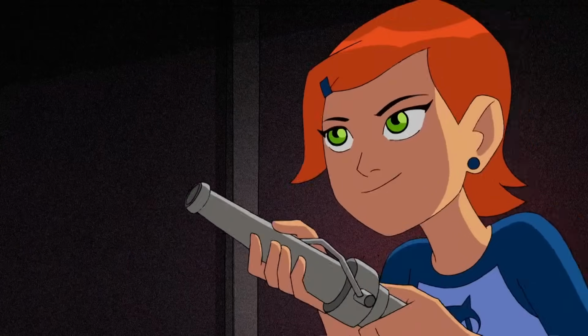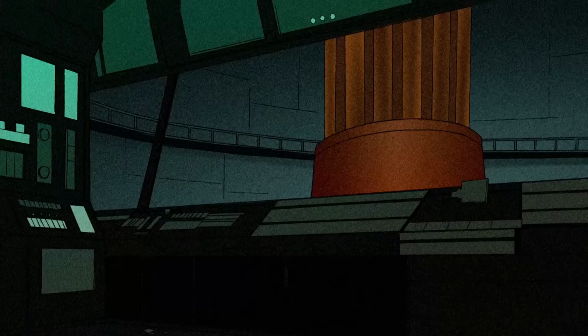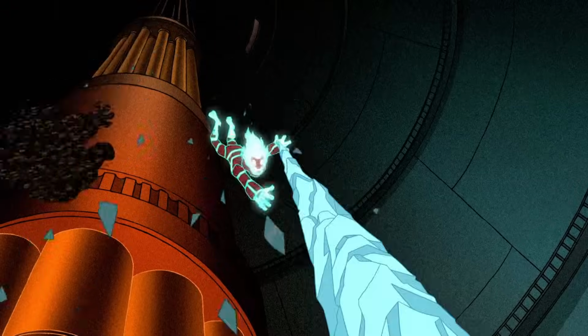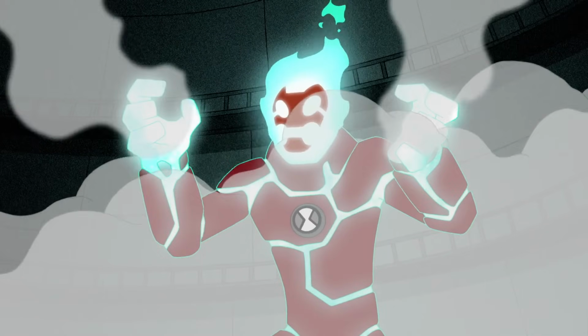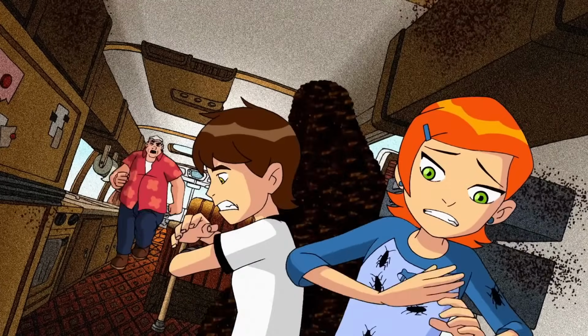With time running out, Gwen uses a fire hose to defeat the Hornet Swarm, allowing Max to shut down the reactor and prevent disaster. In a dramatic showdown, Ben, now wielding cryokinesis due to his cold, battles Clancy as Max and Gwen rush to prevent a nuclear meltdown. Despite the overheated manual override, Ben freezes Clancy in a block of ice and saves the day by encasing the reactor core, averting disaster. As the Tennysons celebrate, Clancy, thawed out and seeking revenge, attacks them in the RV.